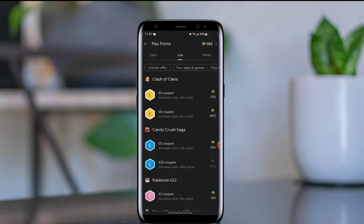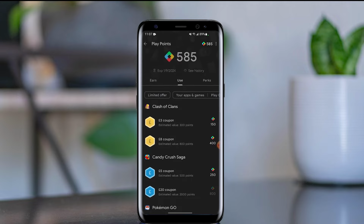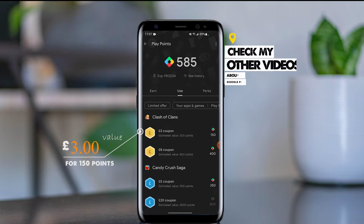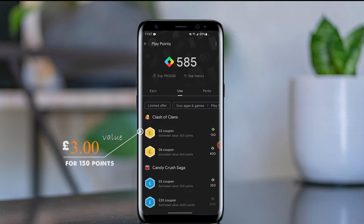Open the Google Play Points option. Then you need Google Play Points to purchase or use coupons. If you are new to these Google Play Points videos, check my other videos to learn about Google Play Points, how to earn and how to use. So, this video is about how to use points. In Google Play Points, use the option and find your favorite game coupon.